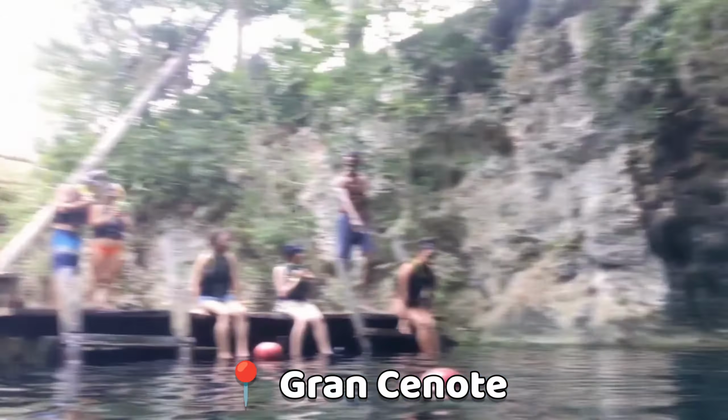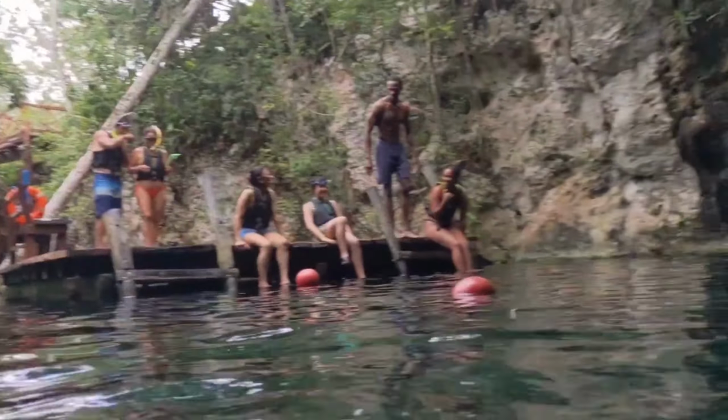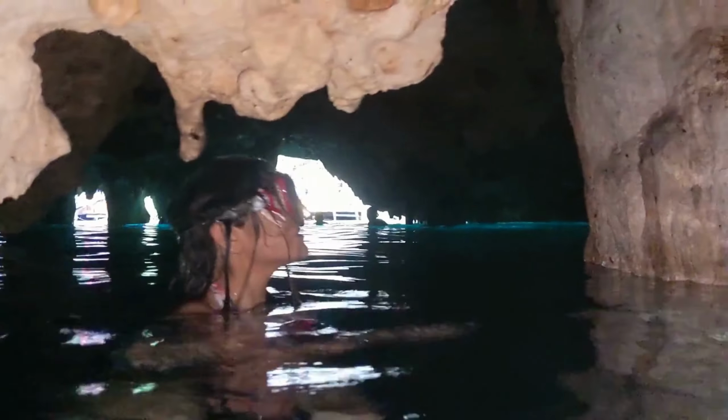Number 3 is the Gran Cenote. This one's also pretty big, and it's shaped like a round, still river that you can go around and reach different sections. It also has caves that you can swim in and see the skull-shaped cave columns.